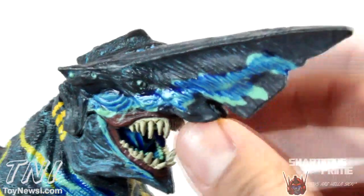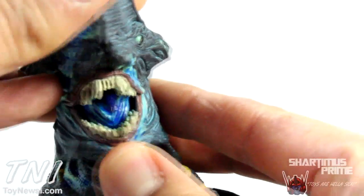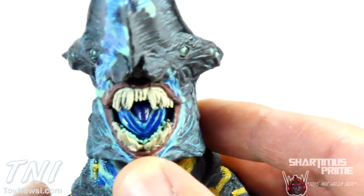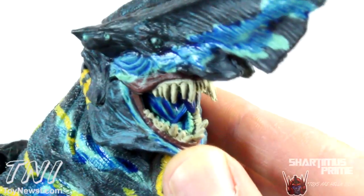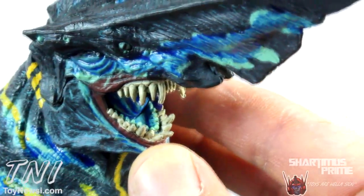He just looks awesome, and I love the teeth. Look at the teeth, and he's got the kaiju blood in the mouth and everything. He's got his dark blue tongue. That is awesome. Great looking piece. There's even some black paint on the teeth over there, so it doesn't look too dull. You see the second row of teeth right there on the bottom jaw.